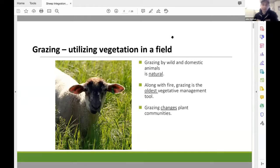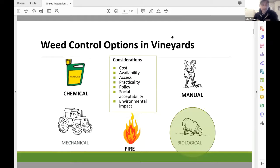As you graze a field or a vineyard, it changes the plant communities. It's interesting, the speaker before me talked about mustard crops, which are one of the favorite grazing crops for sheep. So that could also be used as a management tool, as we'll get into a little further here. As you said, the weed control options in a vineyard are varied. Obviously, herbicide chemical usage is a primary one, and mechanized options like discs, harrows and whatnot.